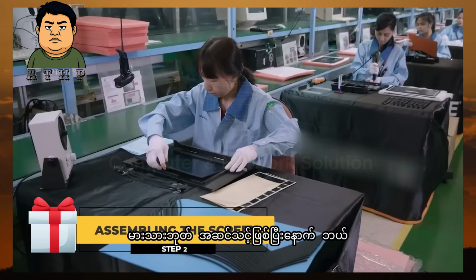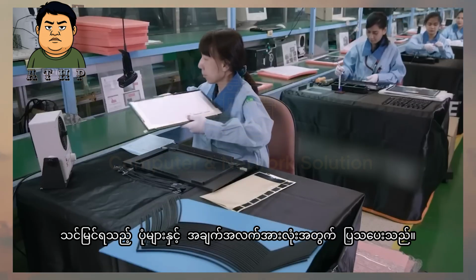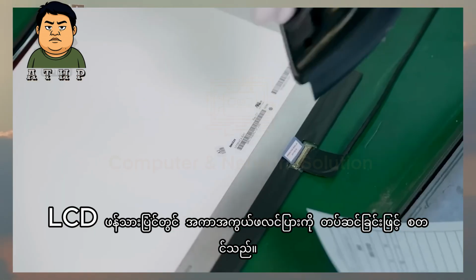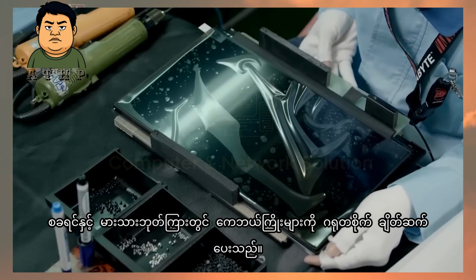After the motherboard is ready, what part comes next? It's the screen, the display for all the images and information you see. Technicians start by applying a protective film to the LCD screen. Next, they carefully connect cables between the screen and the motherboard.